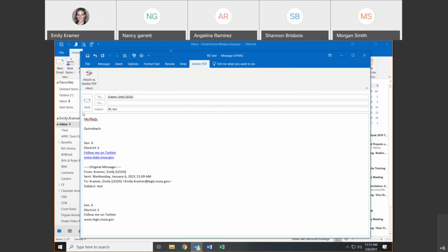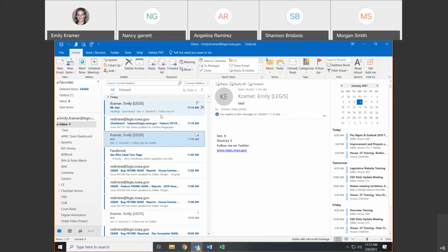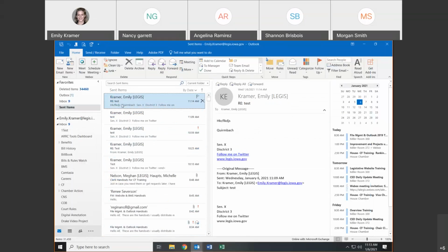When you are finished, you simply hit send. Again, spell check will launch if you haven't run it, and then it will send. It's pretty instantaneous. Again, you can always check your sent items if you are not sure if a message sent out, and you have a recorded copy of every single message that you send from Outlook.